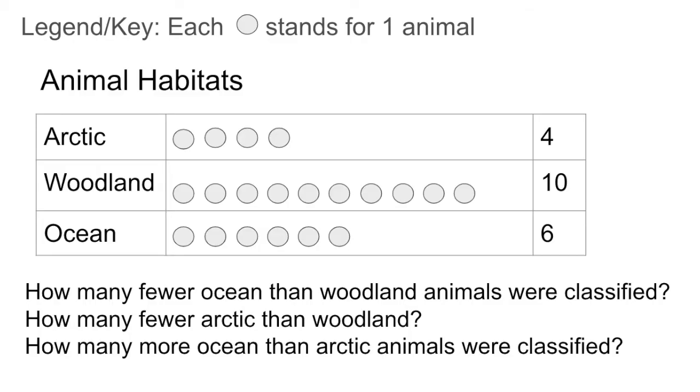Let's take a look at a new graph. This graph is of animal habitats, just like yesterday's, but it looks a little different. Do you see at the top where it says legend/key? And each gray circle stands for one animal? That is how we know what each of those circles means. In the Arctic, there are 4 animals. In the woodland, there are 10 animals. And in the ocean, there are 6 animals.